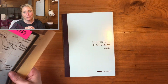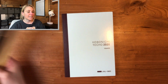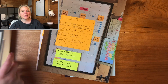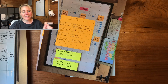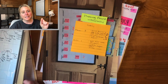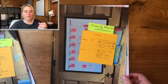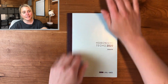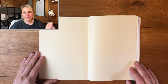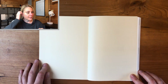This is my new Hobonichi July through December Techo. Here I'm pulling out all the mind mapping and the post-its, and looking at what I wanted to do. I did just a little tally, broke it down into what I wanted to use my planner for, and got out those areas of my life. Then I put some post-it flags in there just to map out the pages a little bit.